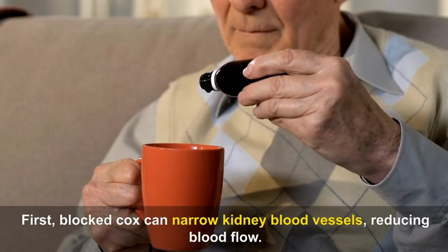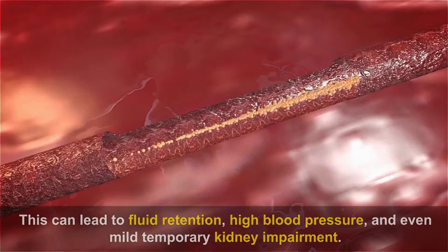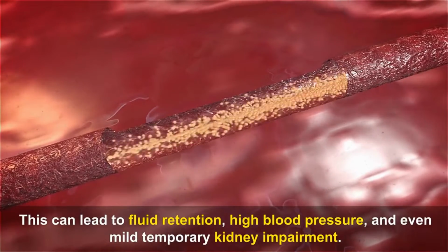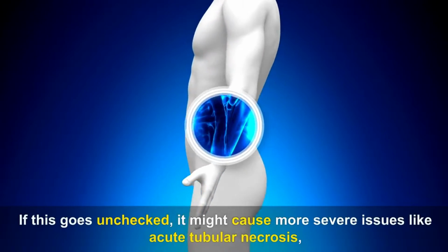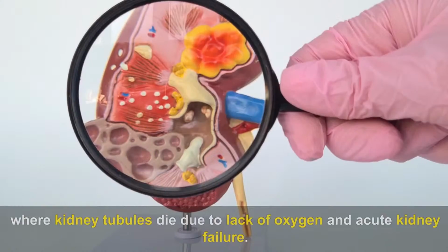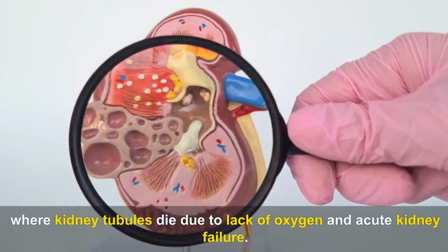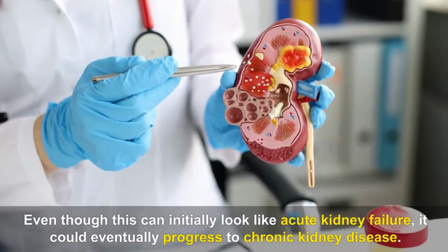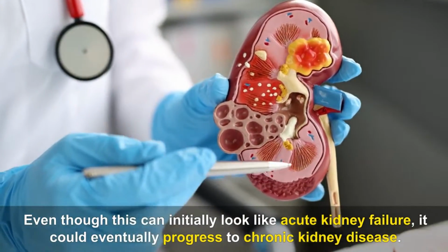First, blocked COX can narrow kidney blood vessels, reducing blood flow. This can lead to fluid retention, high blood pressure, and even mild temporary kidney impairment. If this goes unchecked, it might cause more severe issues like acute tubular necrosis, where kidney tubules die due to lack of oxygen, and acute kidney failure. Even though this can initially look like acute kidney failure, it could eventually progress to chronic kidney disease.